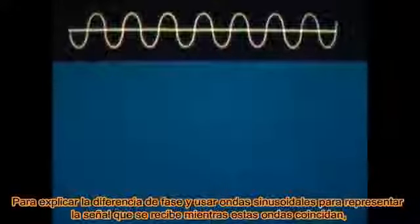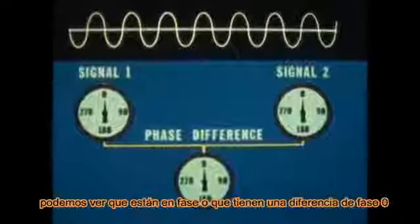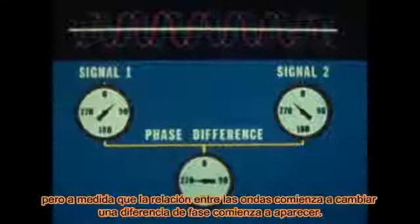To explain phase difference, we'll use sine waves to represent the signals being received. As long as these waves coincide, we can say that they're in phase, or that they have a 0 phase difference. But as the relationship between the waves begins to change, a phase difference begins to appear.